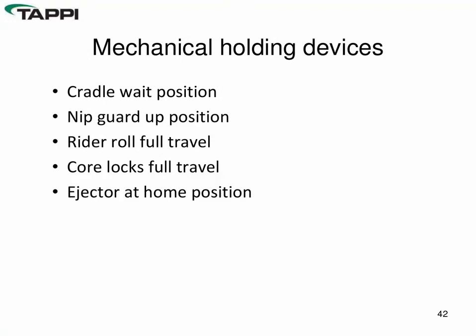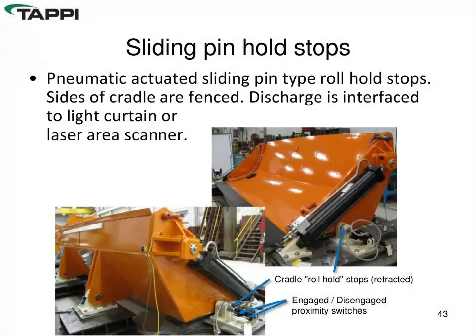Examples of that would be the cradle weight or intermediate position. The nip guard, of course, up and down. We would hold the nip guard in an up position, and then the rider roll and core locks or core chucks. We would provide a full travel latch there to provide a mechanical means of holding throughout the travel. And then also some ejectors. Typically an overhead ejector, if we lost power, there would be some movement because the center of gravity would take it forward. We would also provide holding devices for that.